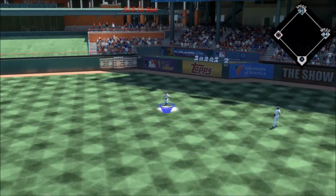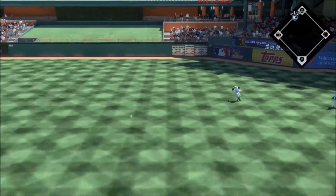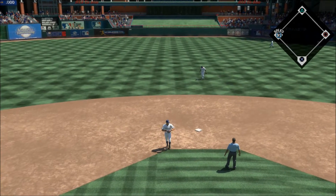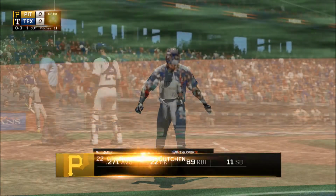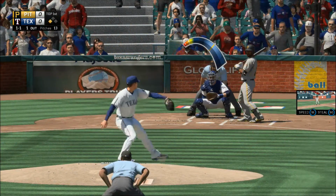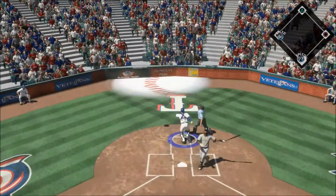DeShields moves over. He makes the play. Runner tags and heads for third. And he'll make it up to third safely here with one away. Andrew McCutchen will step in here. But that's also a pitch that a lot of guys will pop up. So that's a nice job of laying off.